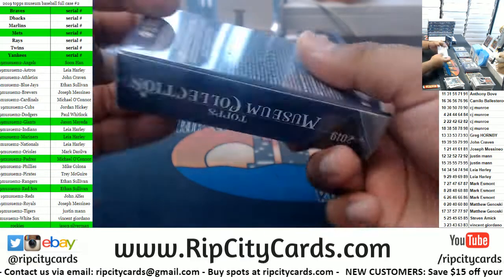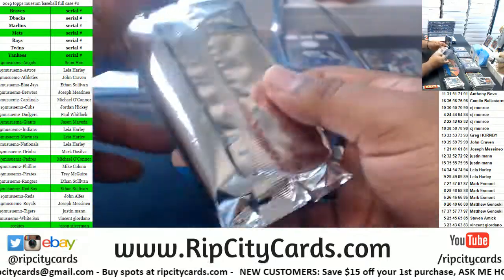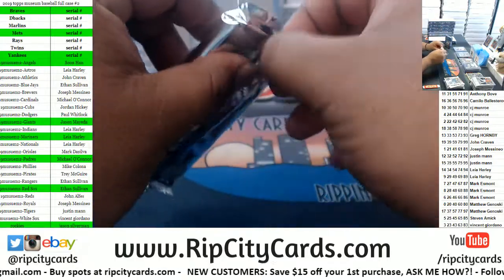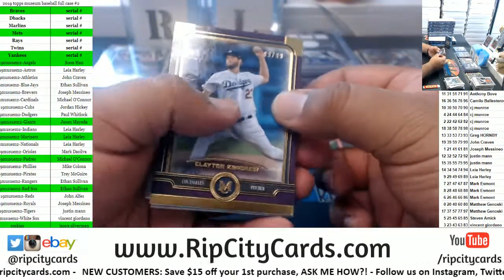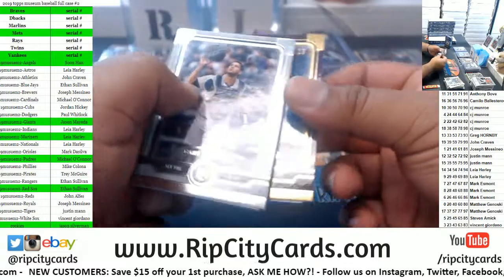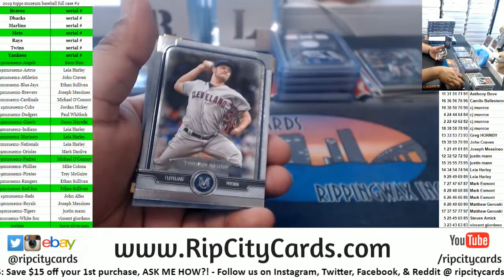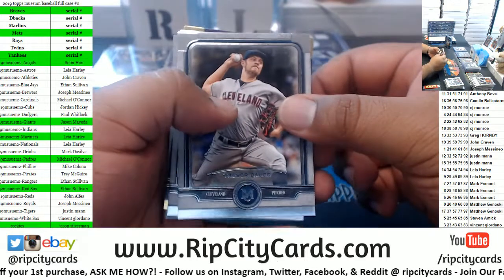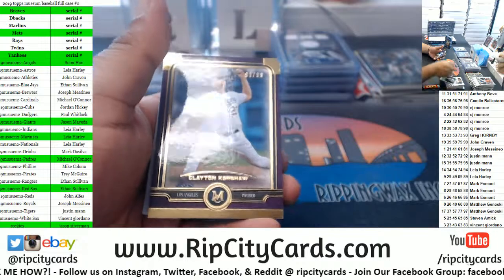Filler team's hitting. What the heck is that? Oh. We got Sanchez, Yankees. Aren't they greens or what? Oh, snap. All right, we got a Yankee there that's not numbered, an Indian, a Royal.